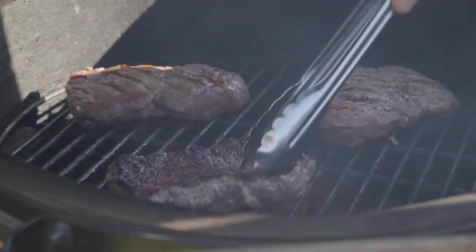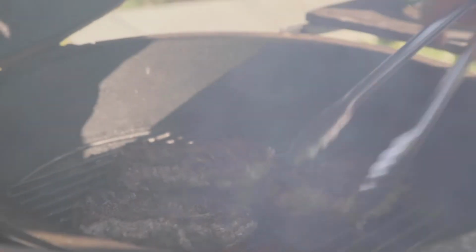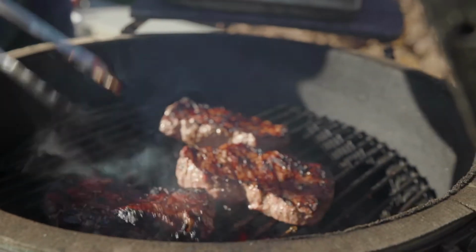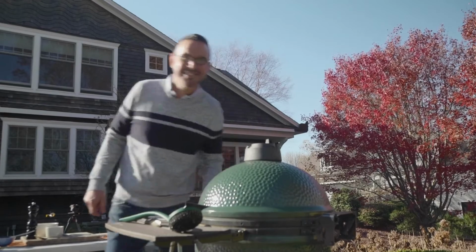Now we'll give them a flip, and you can see how they've charred up perfectly on that one side. Oh, I love that color. All right, I think they've had enough. We're gonna get them out of there. We're gonna put them on this sheet tray. Nighty-night, boys. Let them rest.